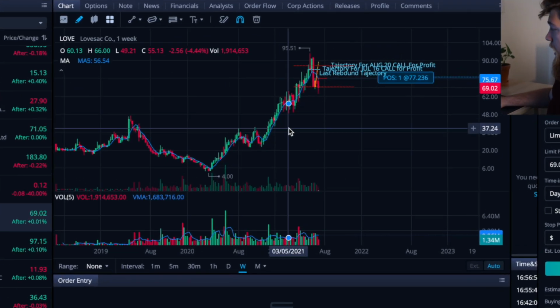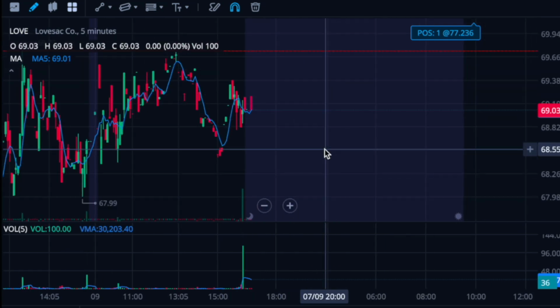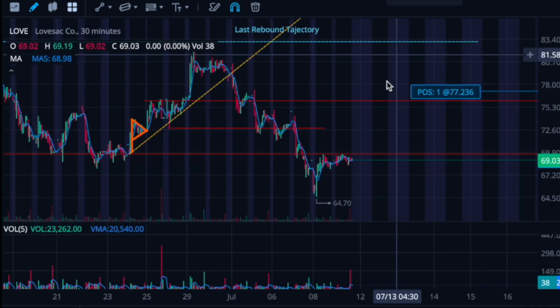Now my reasoning for buying this call again, even though it is expiring in 6 days, I think, from now, so I have a very short amount of time, was that it's a cheap call for one, so it doesn't cost a lot for me to get into it. But I think we're going to start to see this bounce up again this next week.